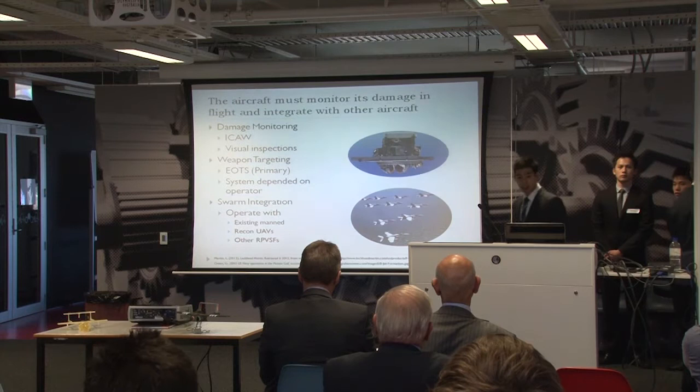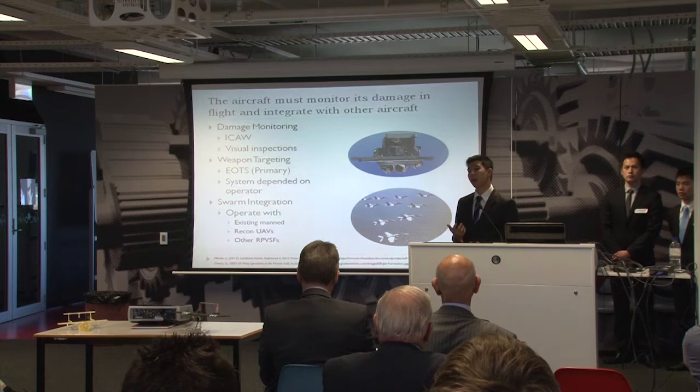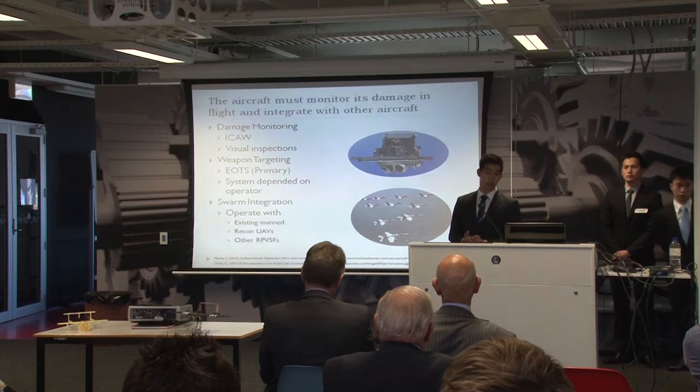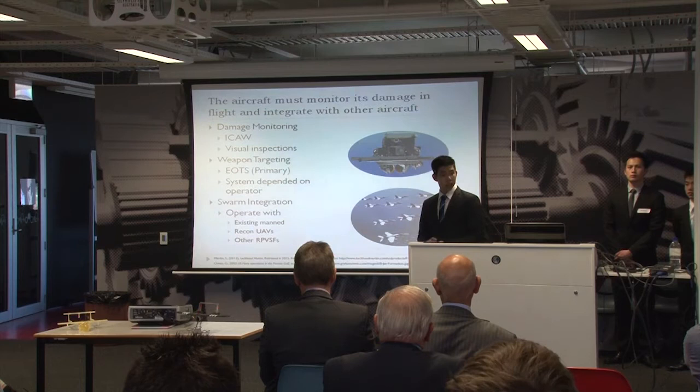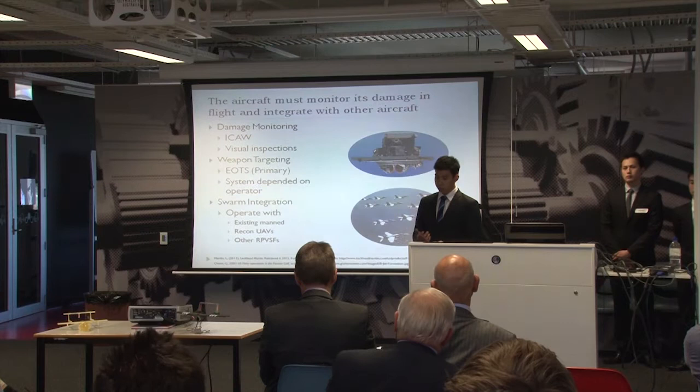Since the RPVSF is designed to attack within the enemy's airspace, it's possible for the aircraft to take some damage during the mission. A damage monitoring system is required in order to detect and estimate the physical damage. ICAW, which stands for Integrated Caution Advisory Warning System, is chosen for this task. The system is capable of displaying up to 12 individual messages simultaneously, as well as informing the pilot what the main problem is.